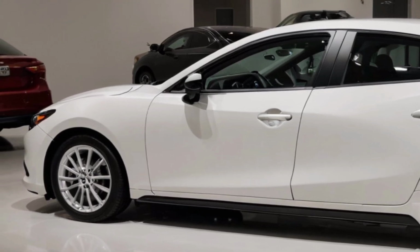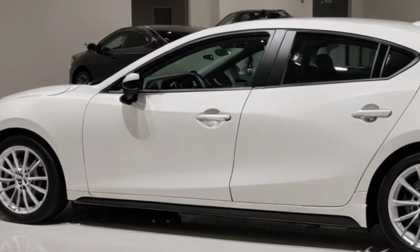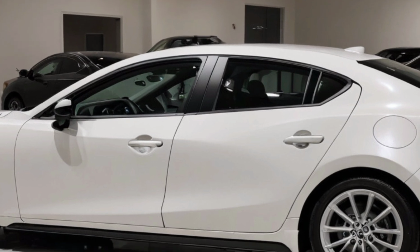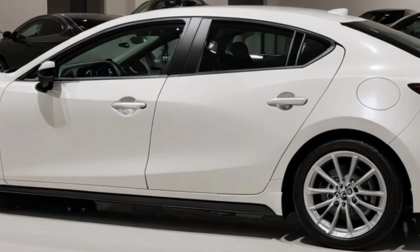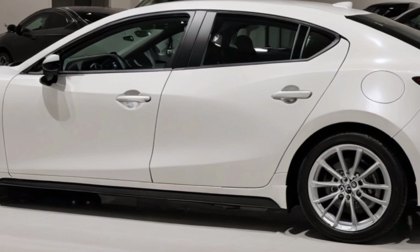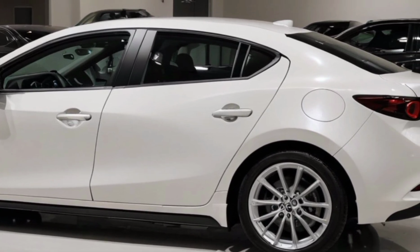The 2025 Mazda 3 is not just a beauty to behold, it's also built for performance. Beneath its sleek exterior lies a finely tuned chassis that promises an exhilarating driving experience. Mazda's commitment to Jinba Itai, a concept that translates to horse and rider as one, is evident here. The car feels connected to the road, offering sharp, responsive handling and a smooth, balanced ride.